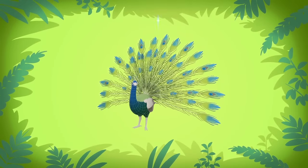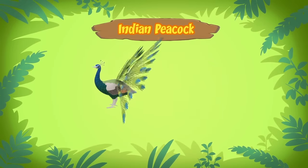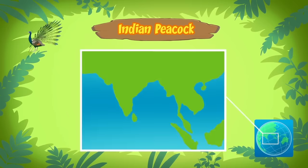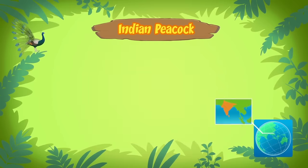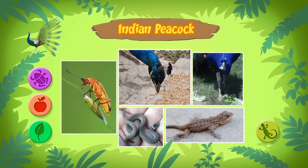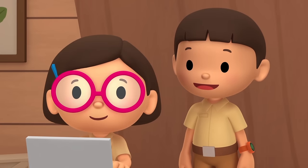It's an Indian peacock. Also known as a blue peacock. Well, it definitely is blue, and it's called an Indian peacock because it comes from India? That's right. It's usually found in the rainforests of India and Sri Lanka. Peacocks eat seeds, fruits, insects, and even small animals like lizards and snakes. What else did you find out, Katie?